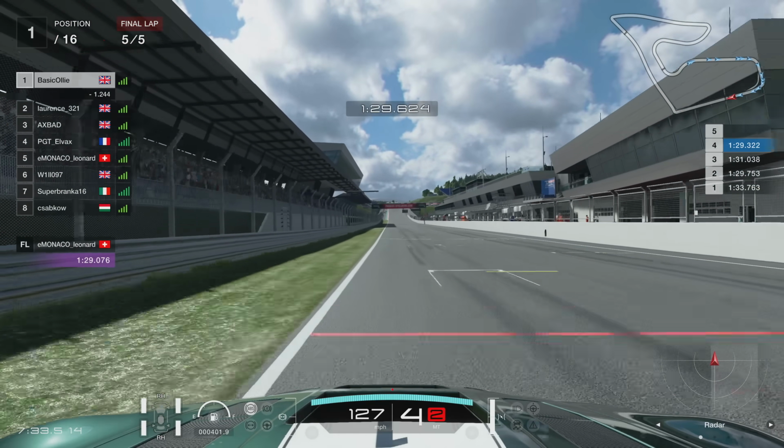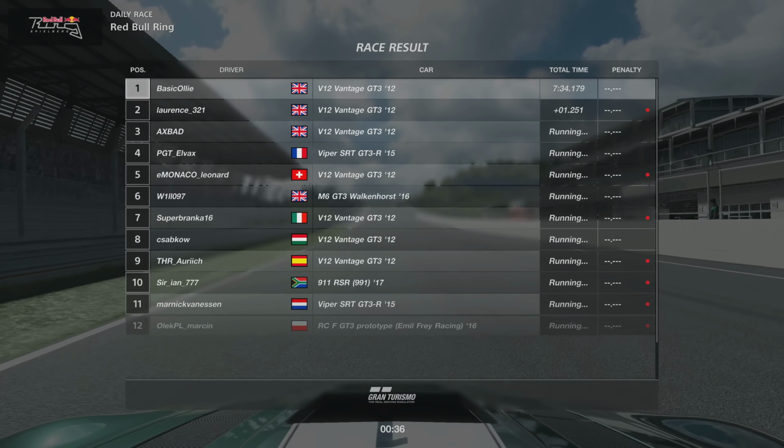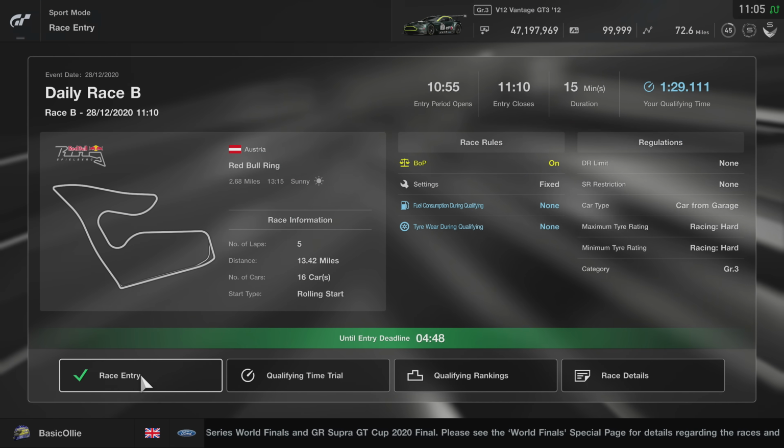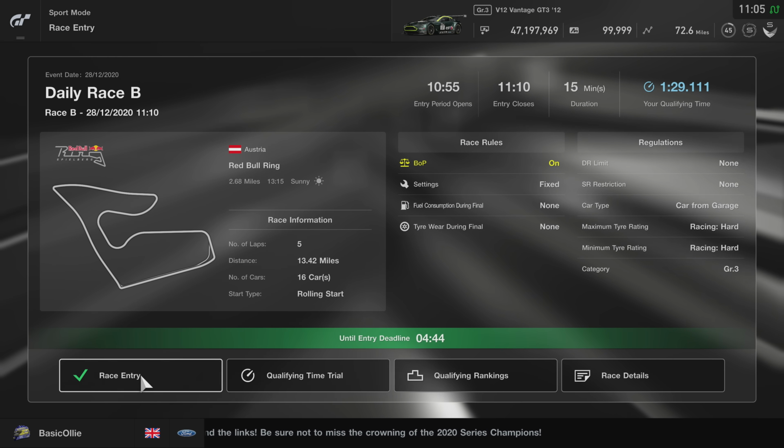I believe Lawrence got himself a half-second penalty, so just dropped back a little bit, but that's the first race over with. Plenty of action in it straight away. There's a few penalties as well, as you can see, but that's P1. So we got the first race of the video, and we got a win straight away.